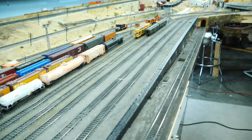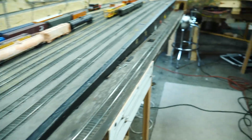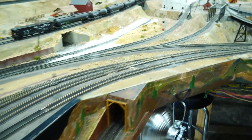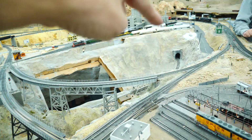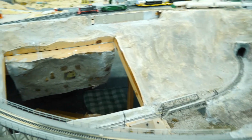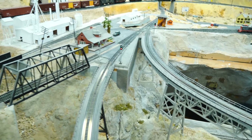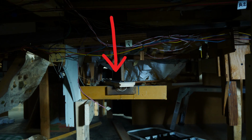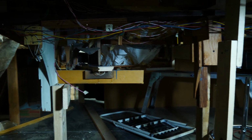Okay, so you've seen this yard here, and there's this track that comes off right here, and you notice it goes down. It goes underneath, loops way around this way, and comes out right there. And that goes into a tunnel there, and then underneath into the staging yard. So when you come down that canyon, right there is where it goes into the tunnel and comes out into this staging yard.